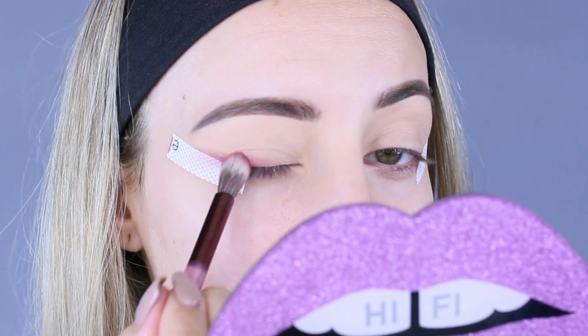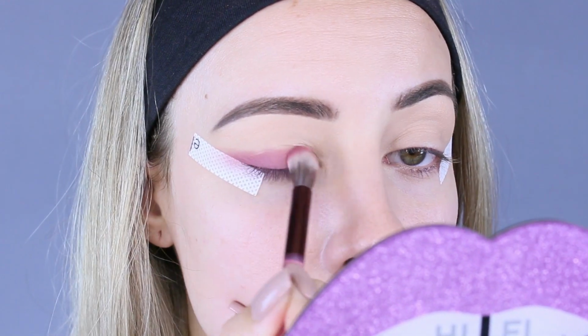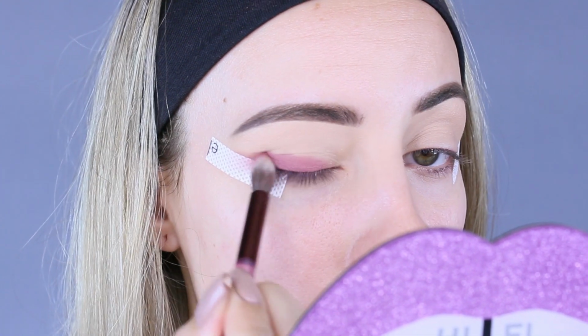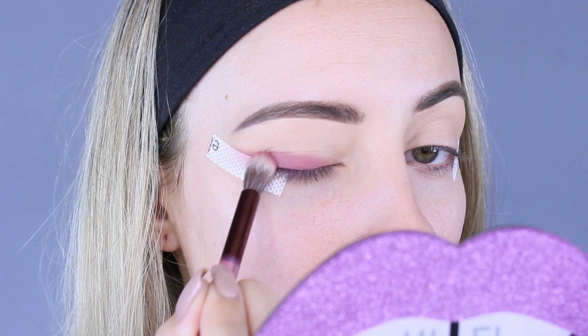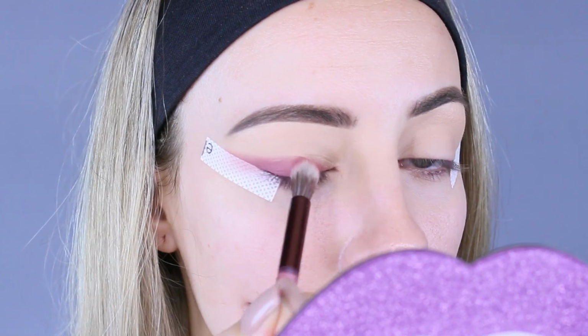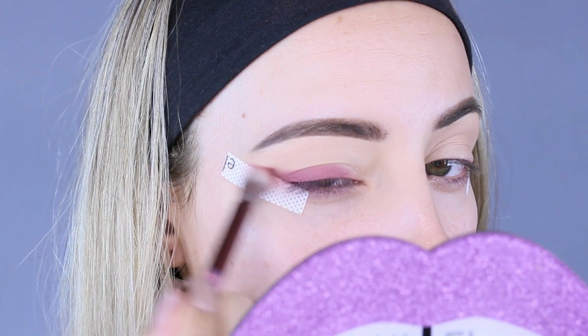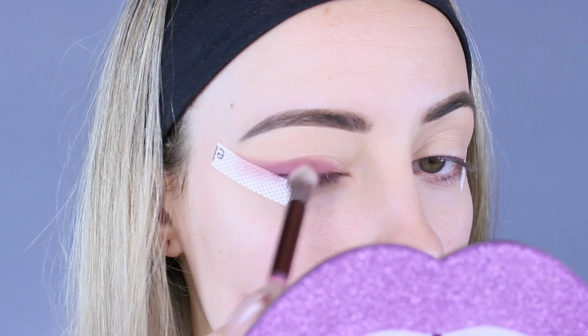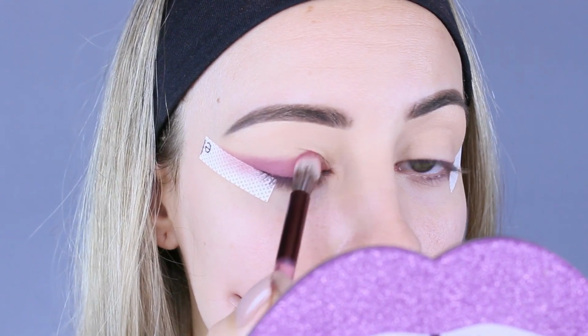I really want to be careful though, because I want to keep this closer to my lash line. I don't want to be taking this all over my lid. So I'm just kind of packing it on and blending at the same time, as well as dragging this out along the tape. It doesn't have to be perfect, because once we take the tape off, it's gonna be perfect. I'm just packing and blending at the same time.